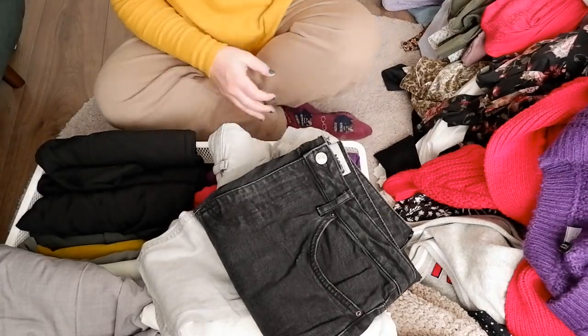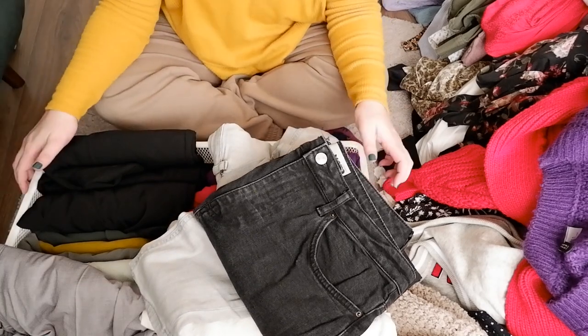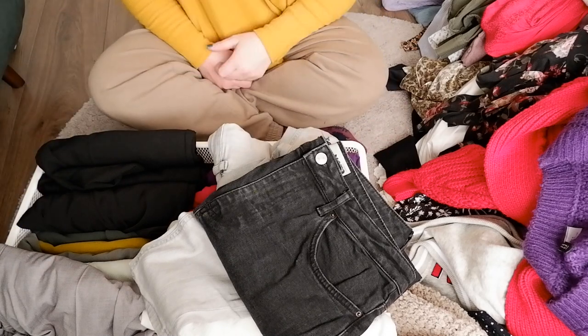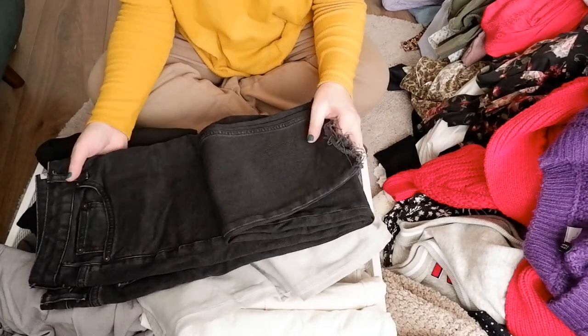Alright, so as I was trying to pull out the bins, I realized that I can't really put these back in very easily once I pull them out, because they're a bit wider and a bit more difficult to control. So I just went through my jeans as I was going through my wardrobe, and these were actually already on the chopping block last year.